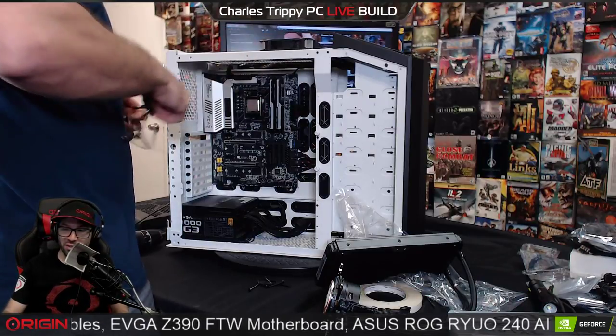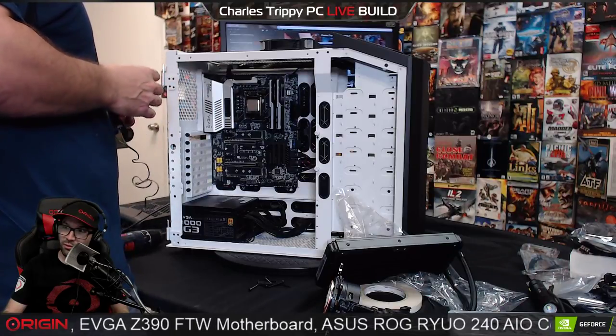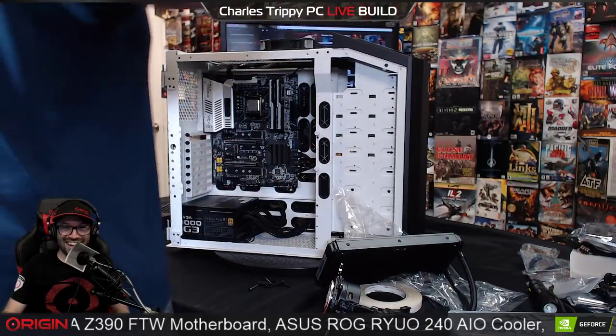Hold on, give me a second, I want to see this. I just realized that having 240 Frostbite set up in this system, you can only use 3 fans. It's not cool.